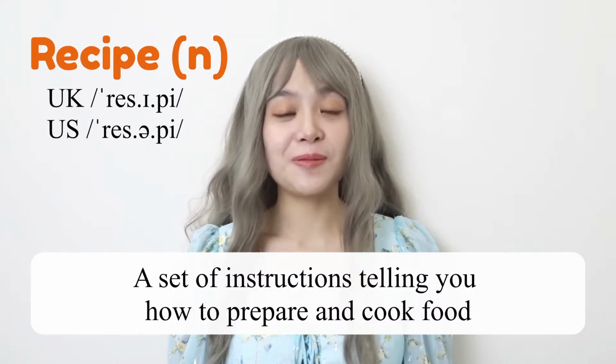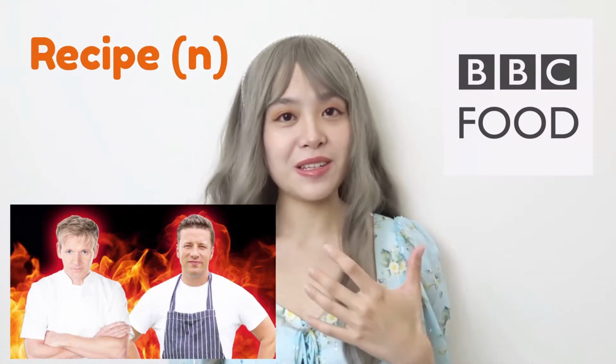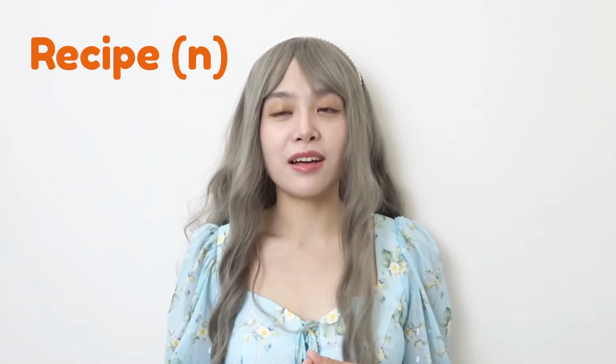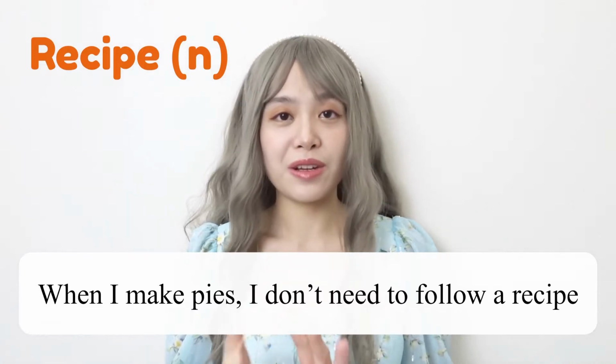So basically it's a set of instructions telling you how to prepare and cook food, also including the list of ingredients. So if you are a big fan of BBC Food, Jamie Oliver, or Gordon Ramsay, you can find tons of recipes online, right, to cook the stuff that you like. So let's put it in an example. Normally, when I cook pasta, or if I cook a Japanese dish that I don't know how to make, then I'm going to go online and find the recipe for it. Another example, when I make pies, I don't need to follow a recipe.